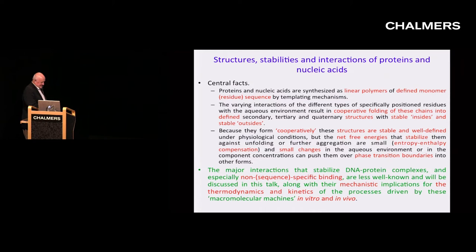And then small changes in the aqueous environment or the component concentrations can push them over phase transition boundaries into various other forms. So I like to say that they're all there, they're well-defined, and David showed us lots of examples of some of these in the RNA world, but they're all trembling on the brink of instability. They're very close to the edge of turning into something else, and of course that's what's important for making biological systems regulate and work.